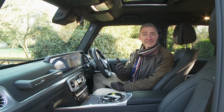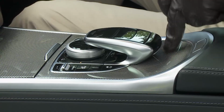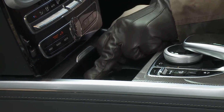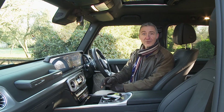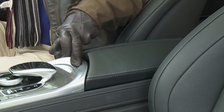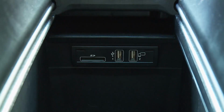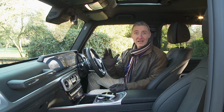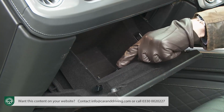You can get various bespoke finishes for this area around the infotainment controller at the bottom of the center stack. That trimming also extends forward to cover this lidded cup holder area that rather neatly includes a slot for the vehicle key. There aren't many other areas to put things. There is a double lidded box with twin USB points and an SD card slot between the seats here, and the door bins are reasonably sized, but there's nowhere for your sunglasses, and the glove box is rather small, although it does incorporate coin slots and a pen clip.